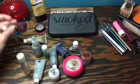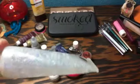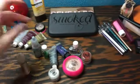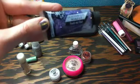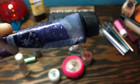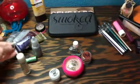So I've got a red. I've got an iridescent, which is my favorite, which is why it's pretty much almost all gone. I got just the regular silver, second favorite. I've got this stuff, which is not incredibly useful. It's pretty, but this is the kind of glitter that, since it's so big and dark, it looks weird when you put it on.